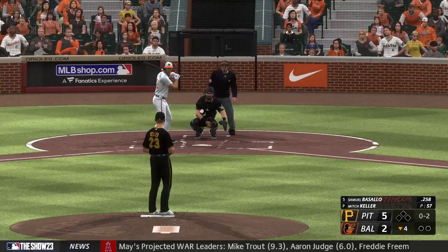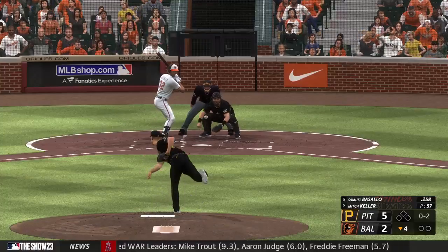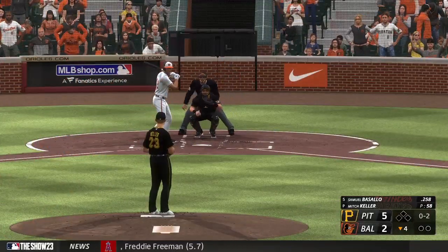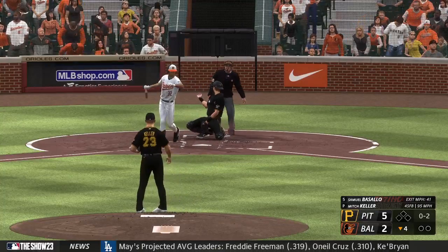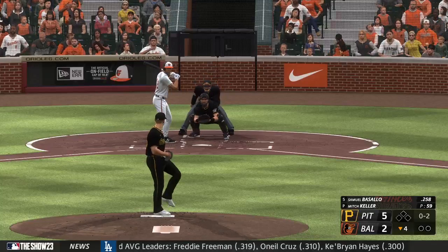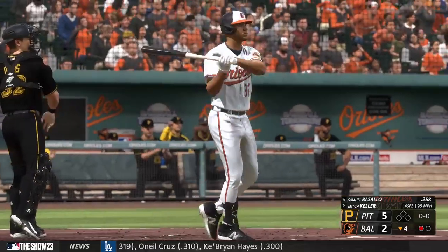This guy's got such a good sinker. As a hitter, you've got to look up in the zone. If you look down, you're going to be chasing stuff in the dirt. Ground ball, left side, and foul ball. And he'll see another. Foul ball, left side. He'll see another. And the righty deals. Got him. And one out now. Fair enough.